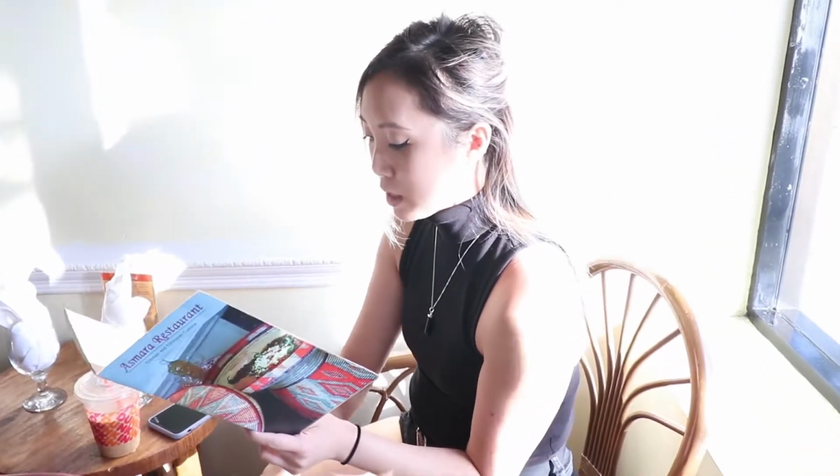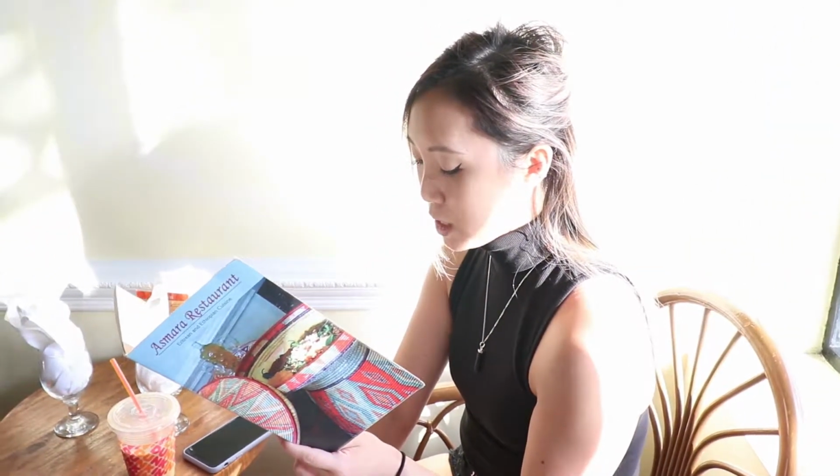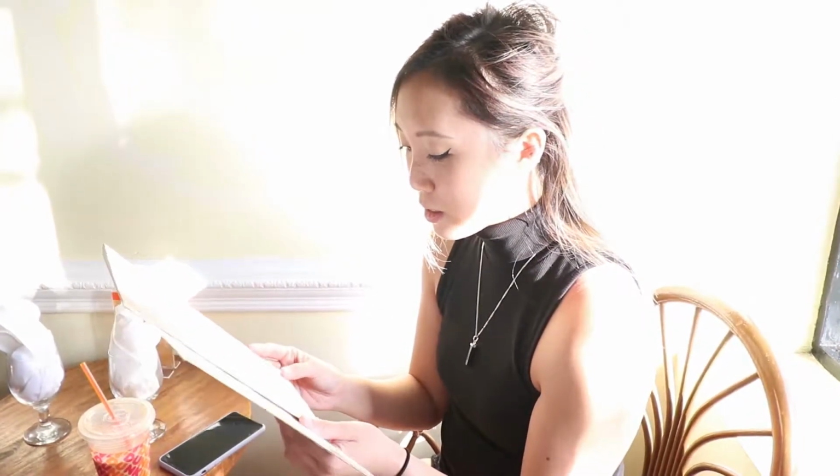These traditional tables are called messob. They are woven baskets, which diners sit around family style. Dishes are made spicy, mild, or sauteed. The main spice used is berbere. It's a combination of 14 different spices and blends. Oh, I like this food because it's so flavorful.